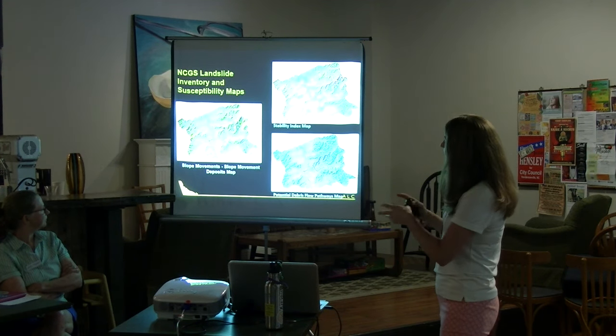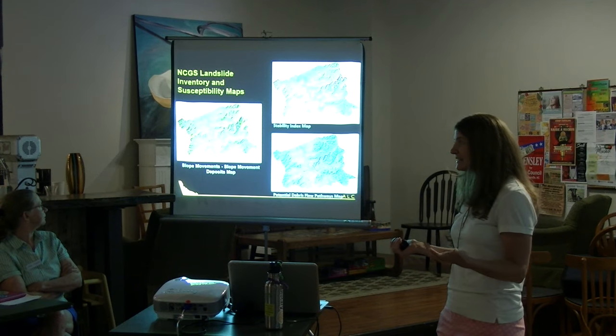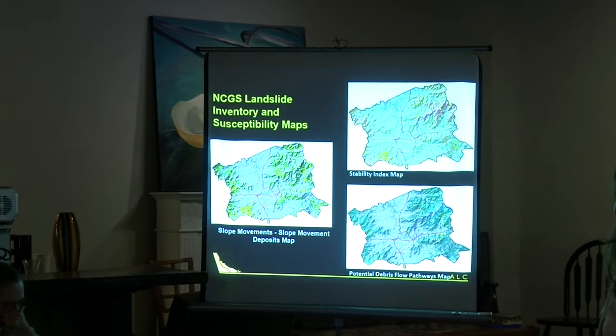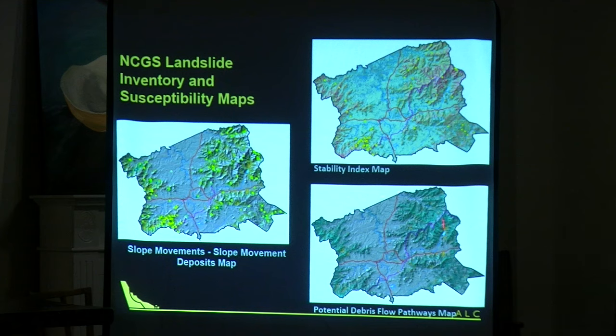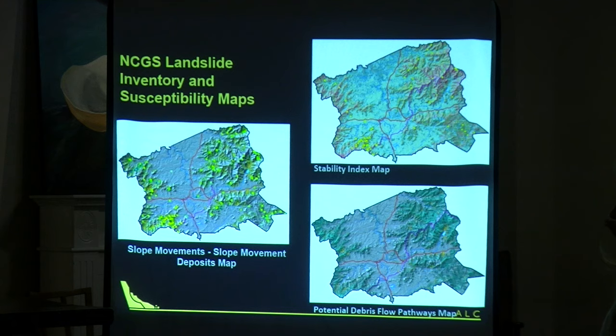Here are the three types of maps that we make. One is an inventory of the landslides that we have mapped. At the Geological Survey, we created what's called a stability index map, but really that's a model that shows where debris flows might start on natural slopes. And then the third model is called the Potential Debris Flow Pathways Map at the survey. And that one is really where debris flows might go. If they were to start in one of these high hazard areas, where would they actually travel down the slope?